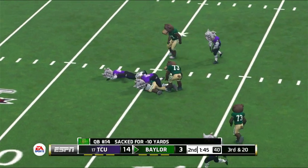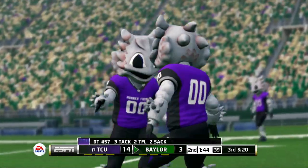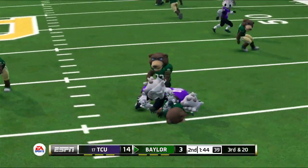And he's going to be sacked. He just blew past the blockers and dragged the quarterback down. Boy, excellent play by the defense here. A few extra seconds, and those receivers might have been open.